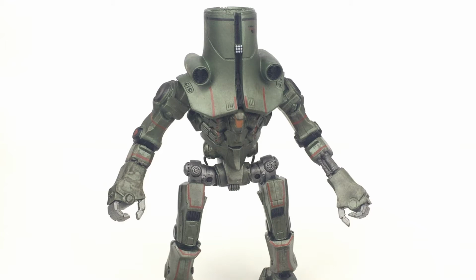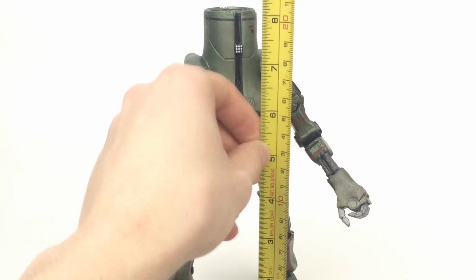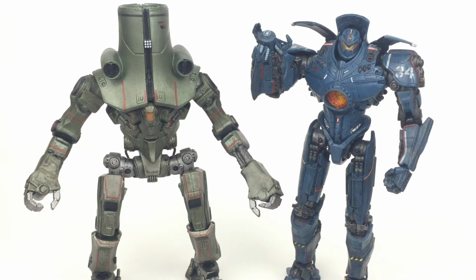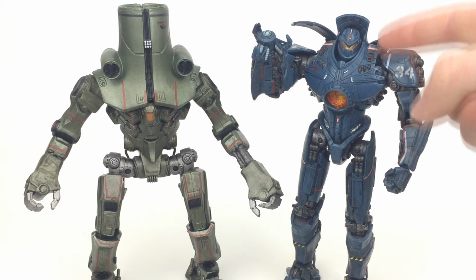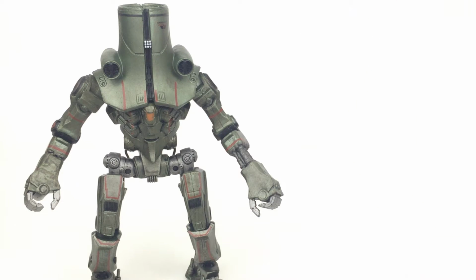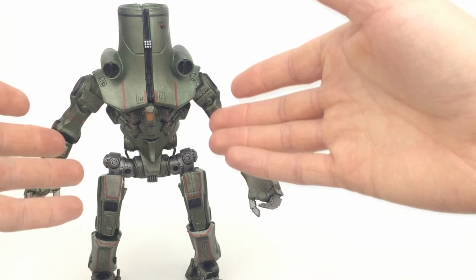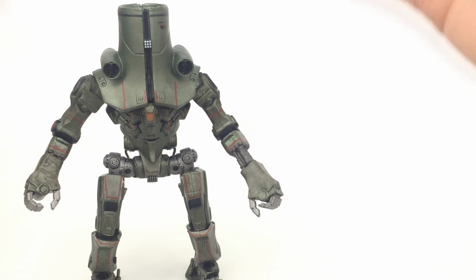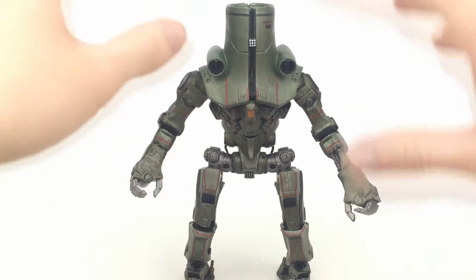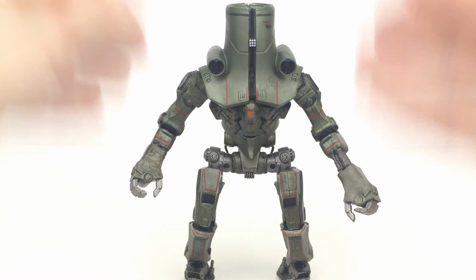And here's Cherno Alpha out of the packaging. Now this guy stands pretty much exactly 8 inches tall. And here he is stacked up next to Gypsy Danger, as you can see, a little bit taller. And also Striker Eureka is a tiny little bit smaller than this guy, in case you're wondering. The Striker Eureka that I also reviewed is the ultimate version, whereas this guy right here was just one of the original releases. So we don't get any other accessories or any lights or anything like that. What you see is literally what you get.